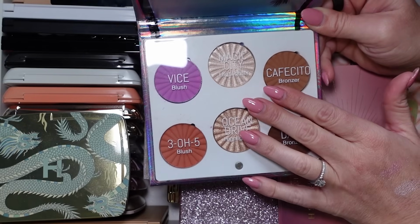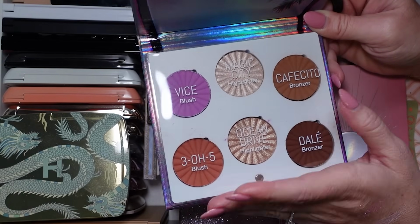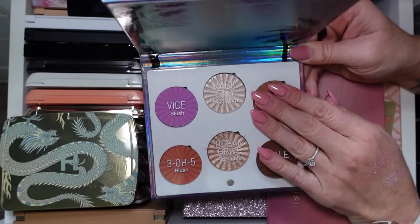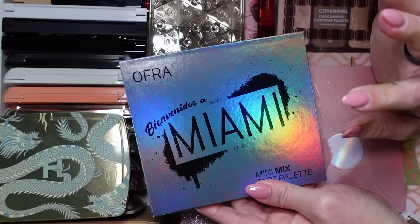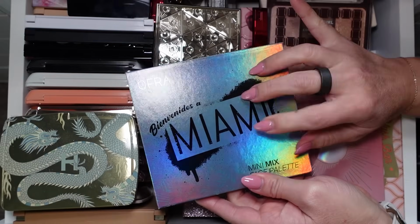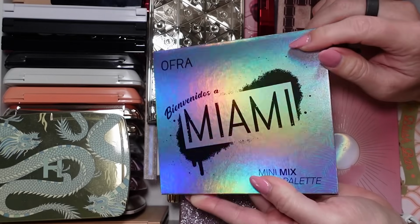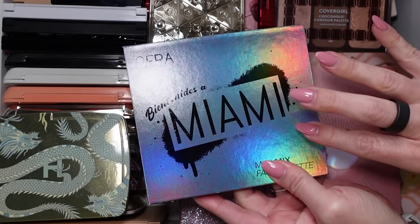The other thing that I like about this palette is I can take these out and put it into one of my Z pans, one of my magnetic cases, and keep it that way. So for right now, I'm going to keep the palette. I will probably actually remove it from the palette and make more room, but I have a couple of those magnetic easy fill pans that I've picked up from Amazon over the years. So for now, I'm going to keep the palette, but it will get depanned.